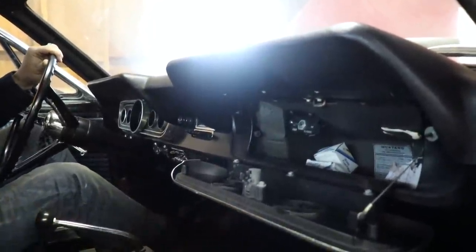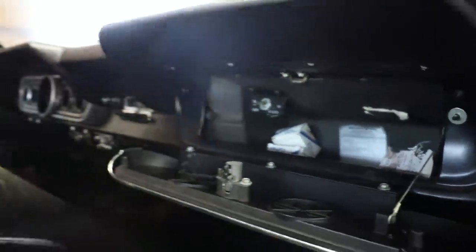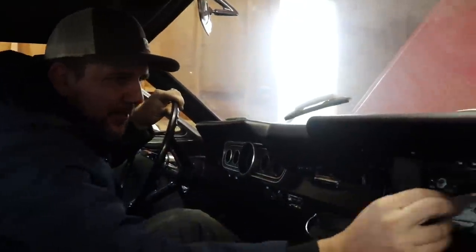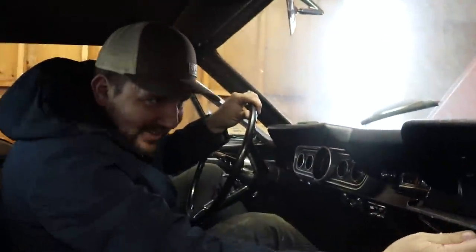Okay. A little rat's nest there, but that's normal. Yeah, there's definitely a mouse. There's a mouse in there. You can tell by the chewed up paperwork. Oh man, registration. It's all good, hopefully it didn't get too far.